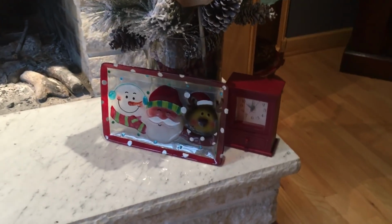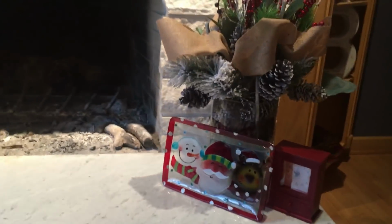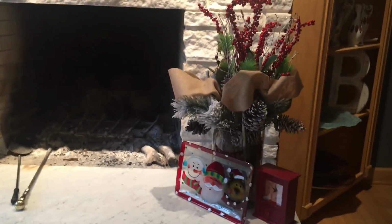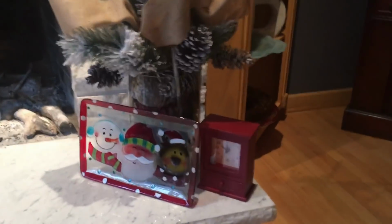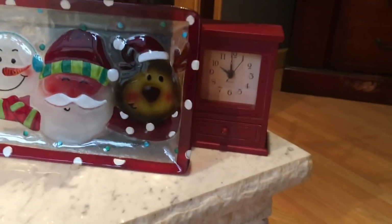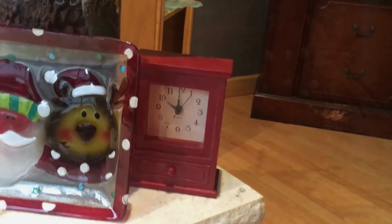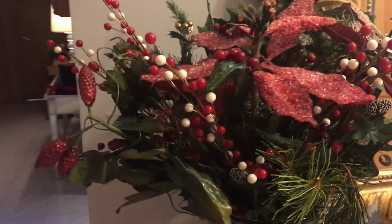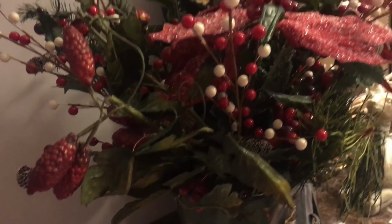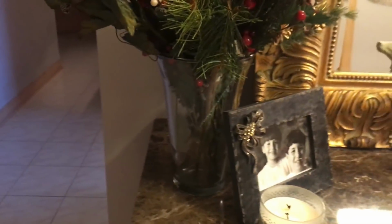The only other thing I added since yesterday was I put this here. It's leaning against the fireplace arrangement. And it's glass. And I have a little, one of those rubbery things that are sticky so that it doesn't fall. I told you that I was crazy without a clock in this room. Found a red one. I need to put a battery in it. I did find red and white berry picks, and I feel like that definitely brightened this up.